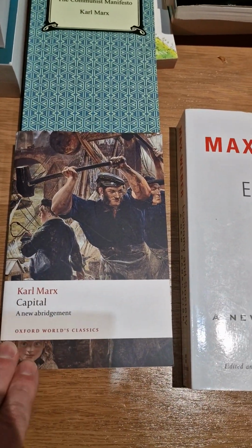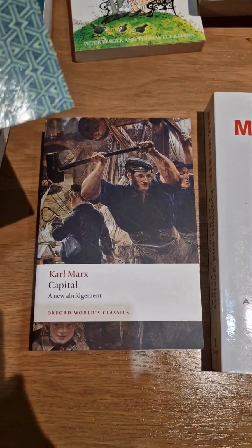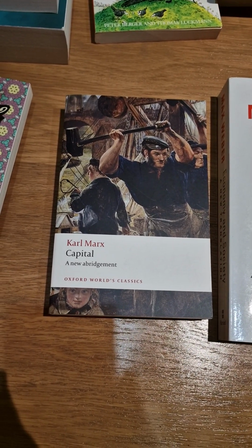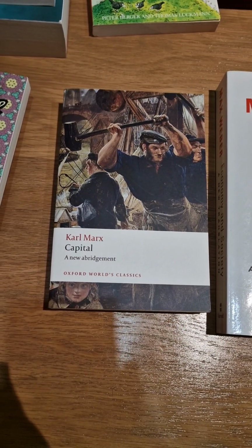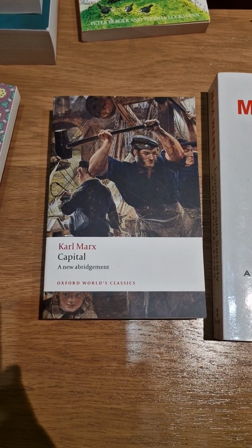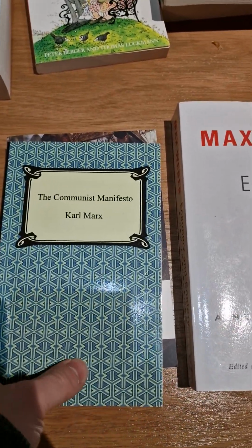There's also this book here, Capital, the original Das Kapital, written in German. Capital's a good book. It's one of those that if you are seriously going to study sociology over the long term, you probably will need to read Capital within the first year, so get it. But start with the Communist Manifesto.